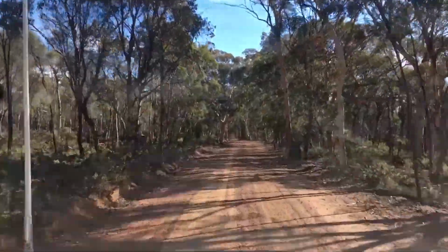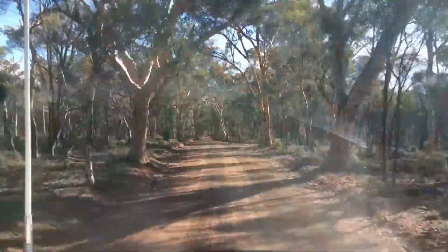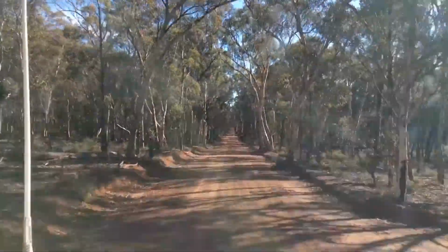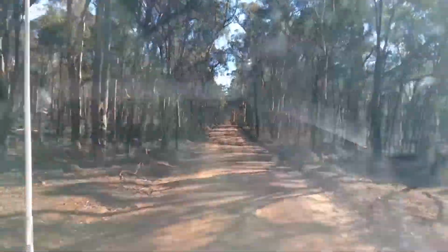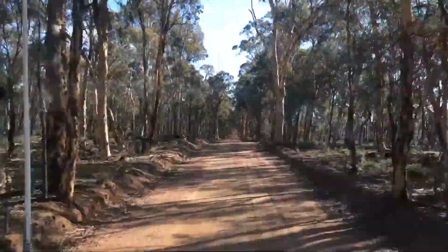This is the road out, Boyagin Road, heading back to home. Again, don't take it very fast, I'm only plodding along here at 40 k's an hour. It is quite a narrow little track. If people are coming towards you, there are little bays that you can pull off on the side and let them past.